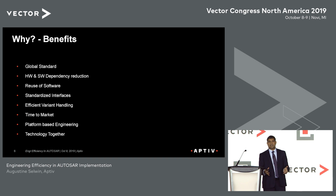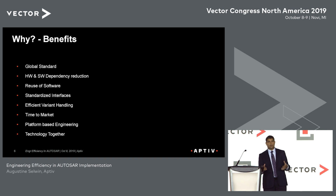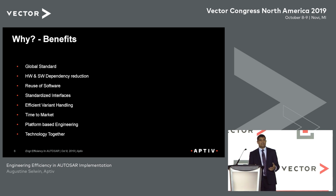Since the architecture by itself is a standard, and with all the benefits mentioned before, your time to market significantly improves with AutoSAR. AutoSAR also gives you more of a futuristic approach. It helps you to move away from project-based thinking to more of a product-based thinking. And last but not least, it's a technology together. Everybody participates and everybody has their contribution towards the technology, and it is more of a community when you develop AutoSAR.